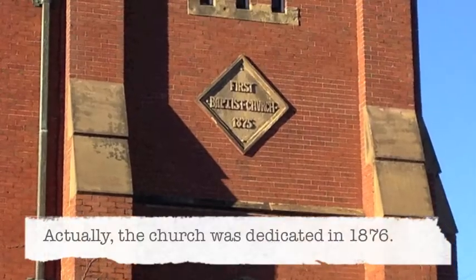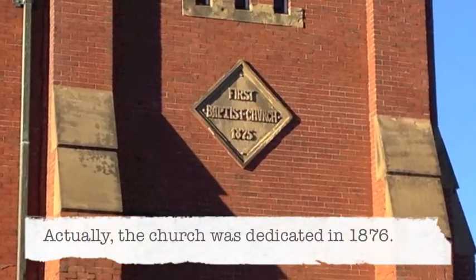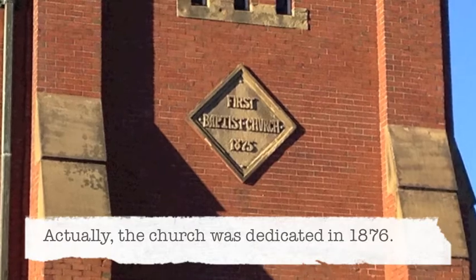I've even heard people give directions like, take a left at the old Jewish temple, but I think it's a Baptist church now. Well, it's always been a Baptist church. The medallion built into the brickwork should give that away. It was built in 1876 by the First Baptist congregation. This isn't to say there were or are no Jews in the town of Exeter. That's certainly not the case.